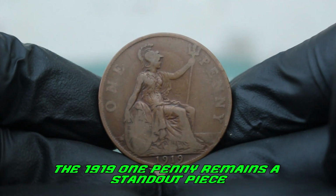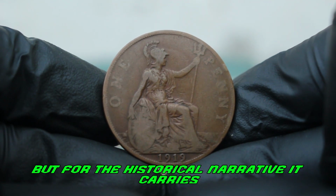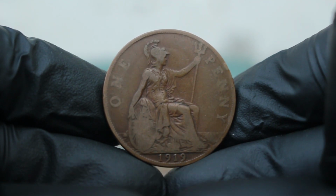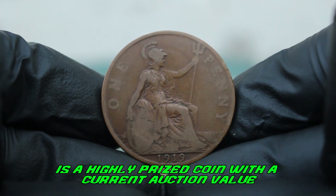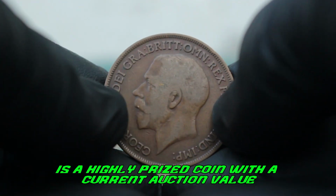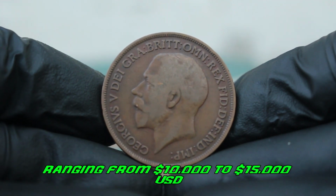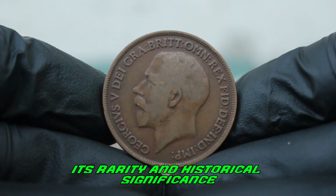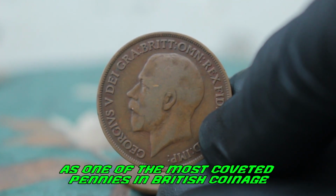The 1919 1 penny remains a standout piece, not just for its financial worth, but for the historical narrative it carries. In summary, the 1919 1 penny in fine condition is a highly prized coin with a current auction value ranging from $10,000 to $15,000 USD. Its rarity and historical significance ensure its place as one of the most coveted pennies in British coinage history.